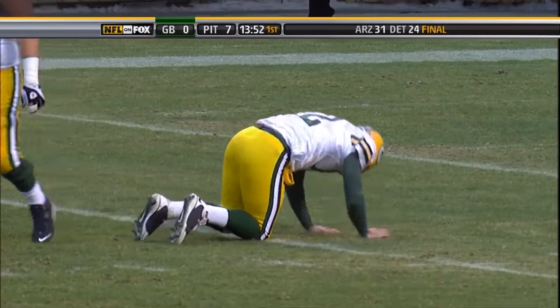Roethlisberger over 400 yards passing in this game. Penalty flag is thrown on the play as Roethlisberger fights for first down yardage, but a flag is down. And it's coming back. Holding, number 79. Offense, 10-yard penalty, replay, third down.